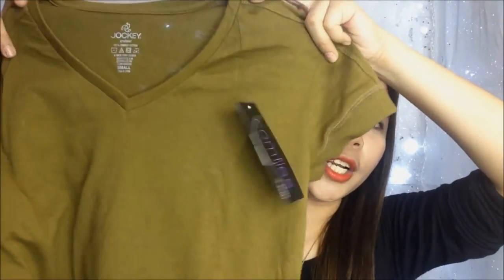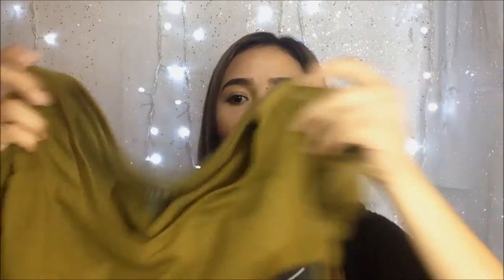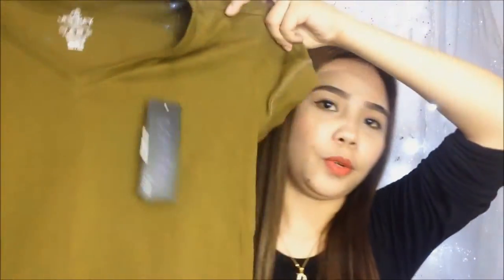I like the color because it's like navy green. And I got this one because it really makes your skin look lighter and brighter. And I got this on sale. This is for 250 pesos. Originally, it was 314.75, but I got it for 250 pesos during the Araw ng Davao sale at Jockey at Abreeza Ayala Mall.